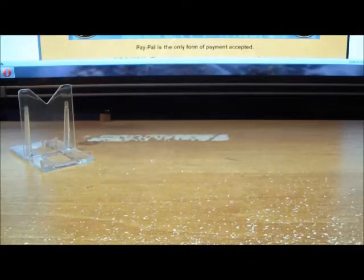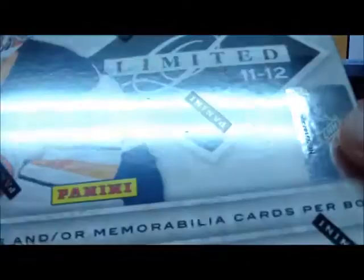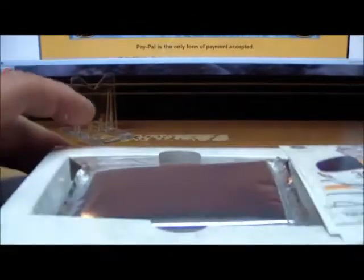All right, here we go with the 11-12 Panini Limited. And here is that serial number, 991-87-396. So here we go with Limited. Our one pack. Kind of a tight pack, I don't want to get too close with my scissors. So here we go.